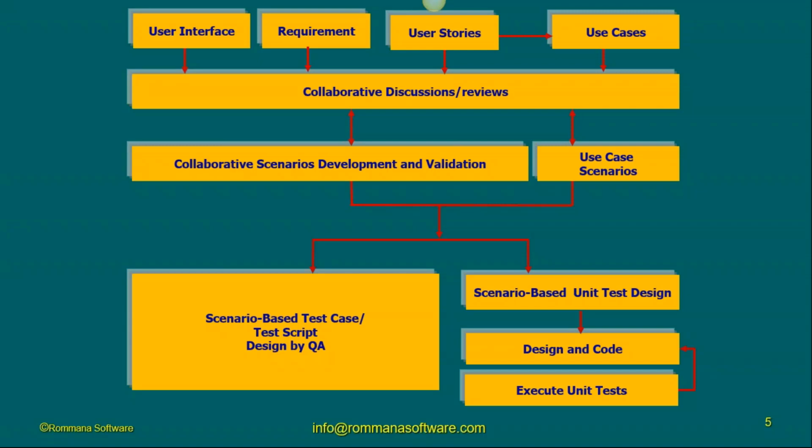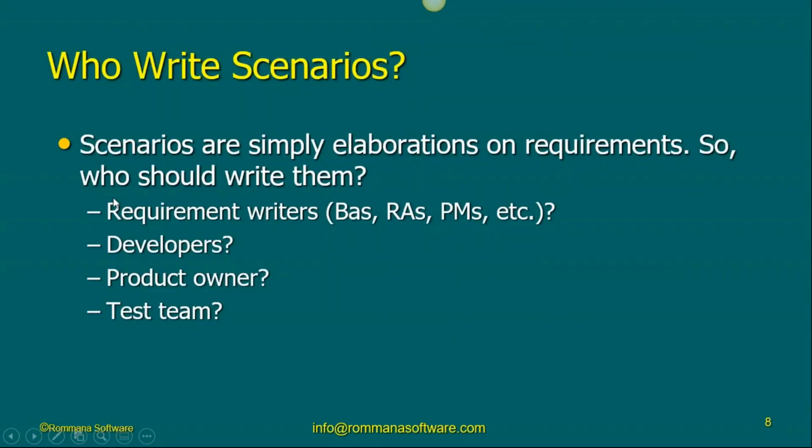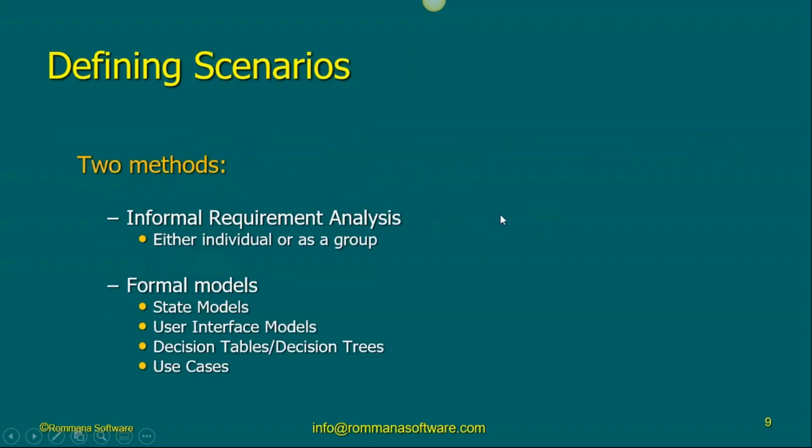This picture by itself is not going to do it. It's how you do the process, how you share the scenarios with developers, how you validate scenarios with product owners and business analysts, how you go back and revise your scenarios. Because remember, in this process, developing scenarios are continuously improved through the collaboration process. So the collaboration process here is really what you use to make sure that everyone is buying into your scenario. So in my opinion, anyone can participate in the scenario process.